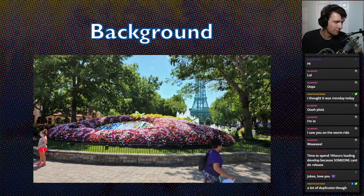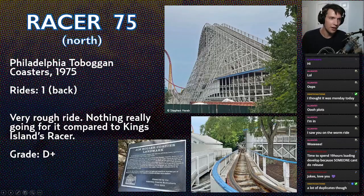So what we're going to do is go through, just like last time, all the rides I went on, worst to best, vaguely, and I'll tell you all about my experiences. Starting off with my least favorite ride of the trip, and that was Racer 75, the old school classic wooden racing coaster.